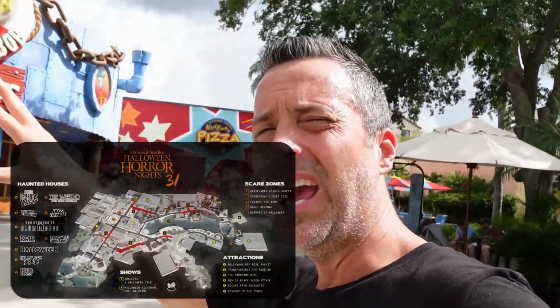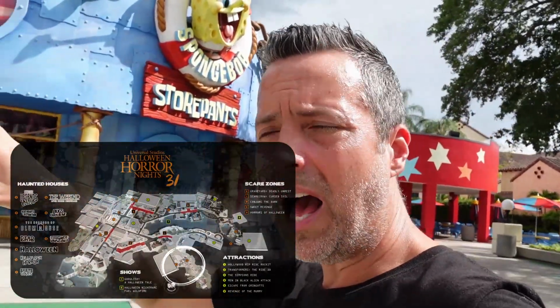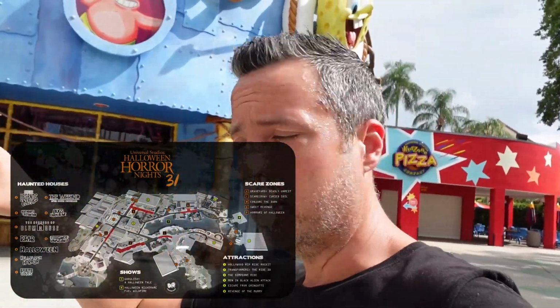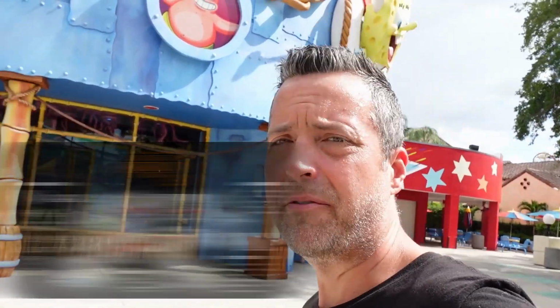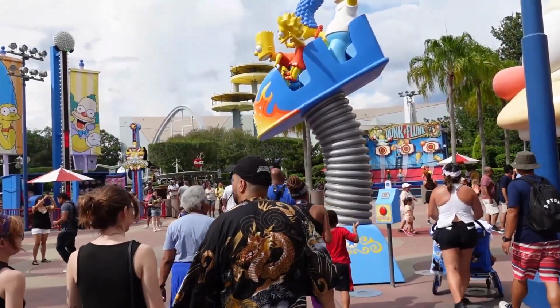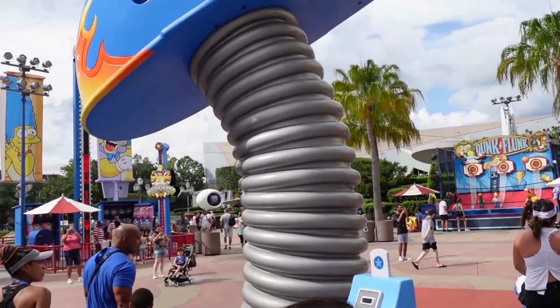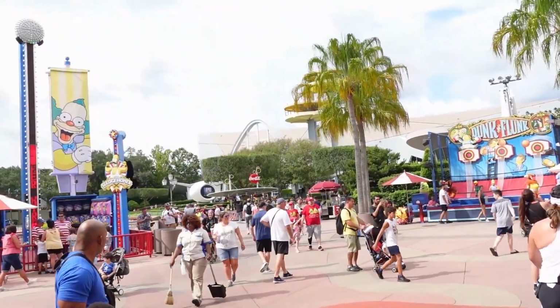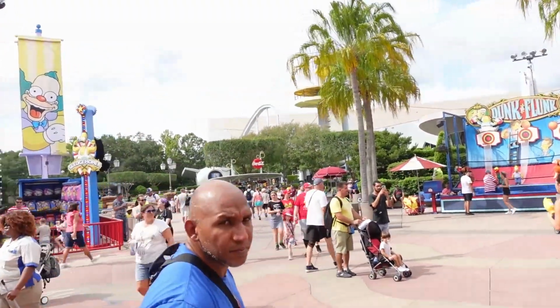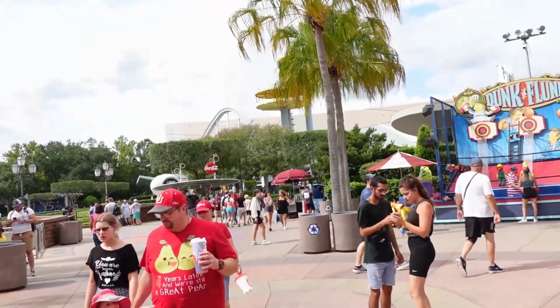Back here is going to be the Universal Monsters Legends Collide and the Weekend After Hours one as well. So two haunted houses for the price of one right back here in this corner, and you can hit them pretty quickly. Now, as soon as you're done with the first two haunted houses, the Weekend and Universal Monsters Legends Collide, you want to go towards Simpsons Land, because that will be where the next two haunted houses are.